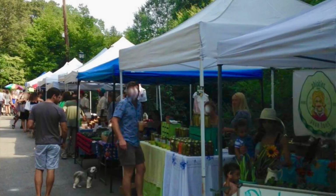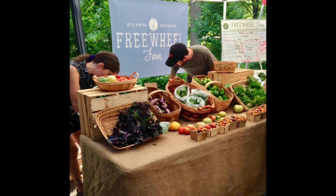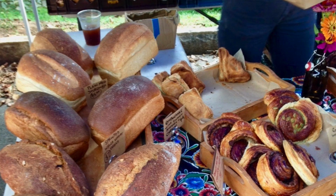One other amenity that I cannot forget to mention is the Grant Park Farmers Market. You guys, of all the farmers markets in Atlanta, I think the Grant Park Farmers Market is my favorite. It's held on Sunday from 9 a.m. to 1 p.m. My goodness. And it's, I think, from April through December. So it is one of my favorite ones. It's kind of the largest one that I've seen. So you definitely have to go check it out sometime.